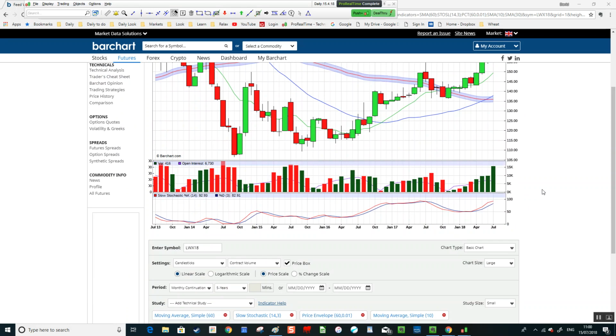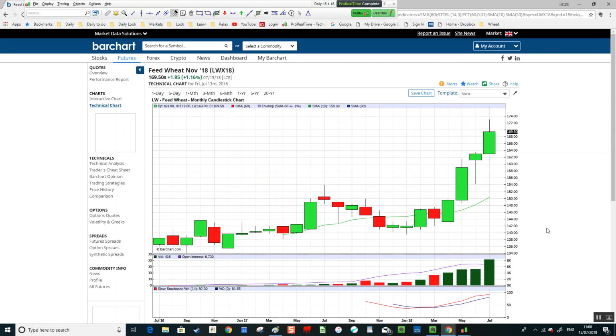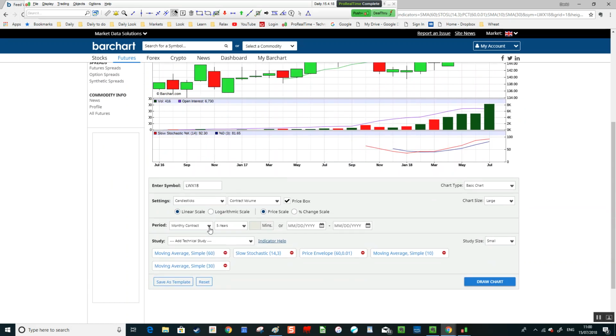Let's pop down into the monthly near term contract. We can identify these four green candles here, good positive candles. That one was a hammer, giving good support there down at 162, all looking positive. Let's pop down into the weekly.